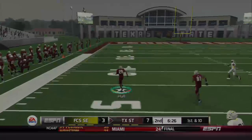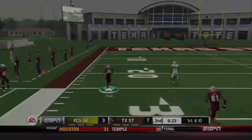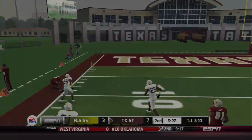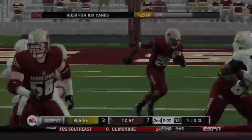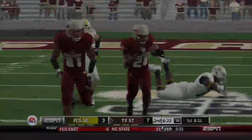He's to the 40. At the 30. To the 20. First and goal coming up. He's knocked out after a big game. That makes it first and goal.